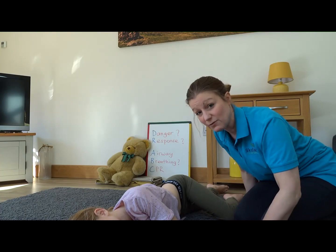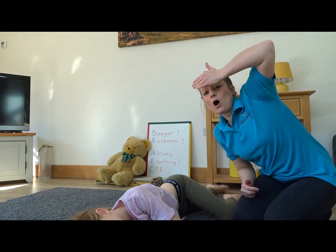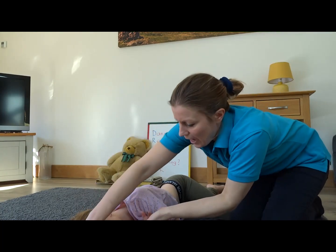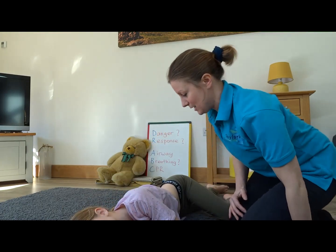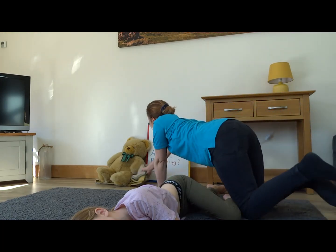She wouldn't be able to breathe very well if she was face down. And then I'm going to do that open airway again. So hand on the head, fingers on the chin, and I tilt her head back like we did before in the Dr. ABC.